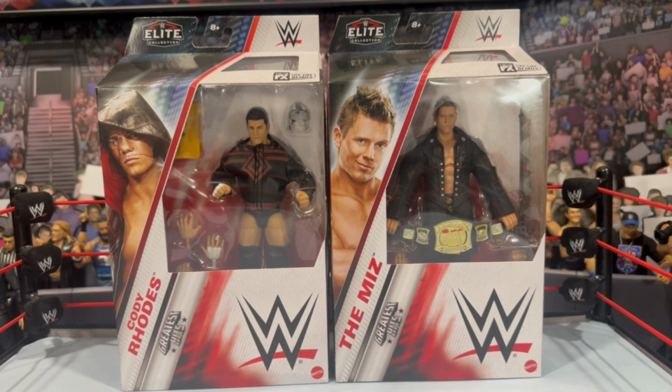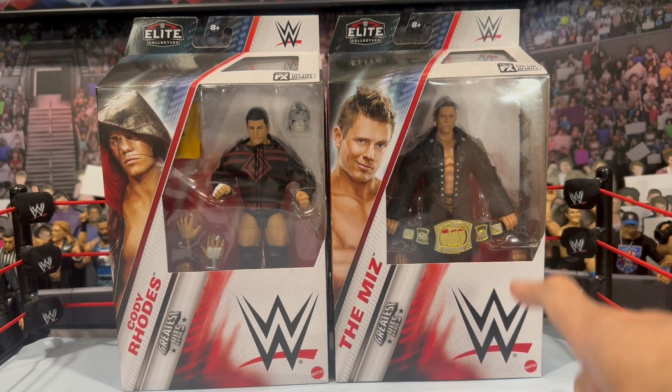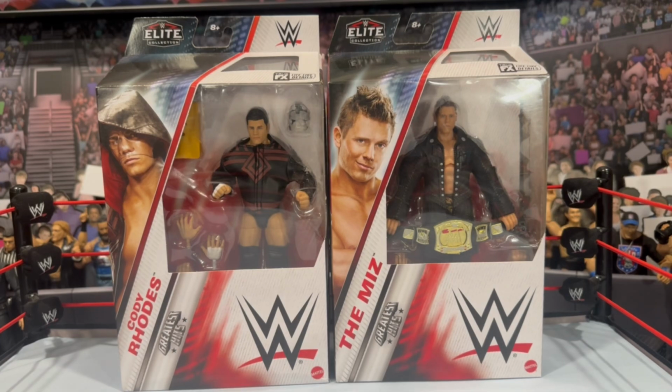I feel like we have not seen a lot of Miz figures as of late. Believe it or not, I only have one Miz figure in my collection. I believe it's the blue one in Elite 11, which is crazy. But this was kind of like the main event Miz. This is when he was on top of his game. I believe this was a WrestleMania Elite figure. I did have that figure in my collection.